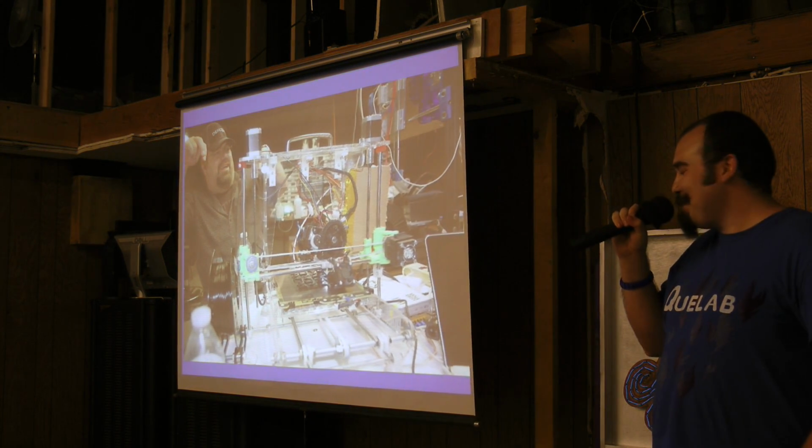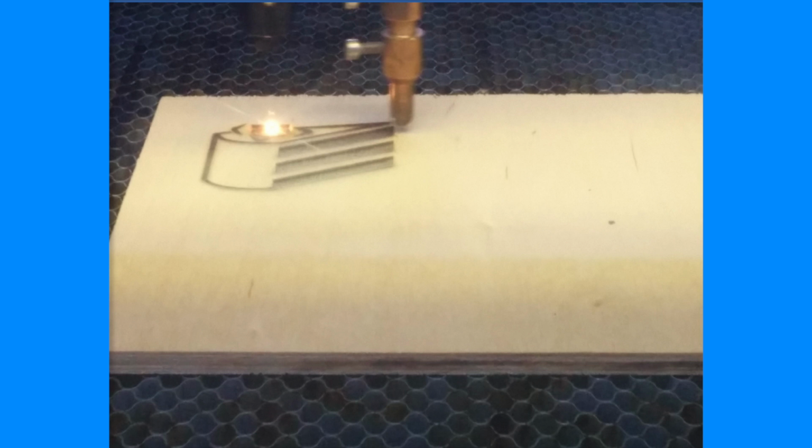Speaking of PFM, we recently acquired a laser cutter, which is the coolest tool. It cuts things with lasers, you know? Concentrated light that vaporizes material.